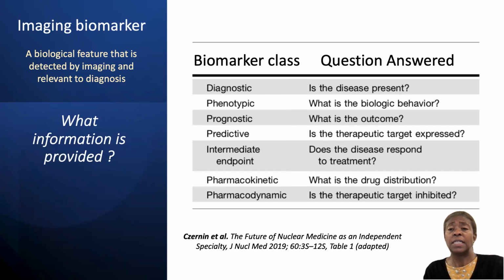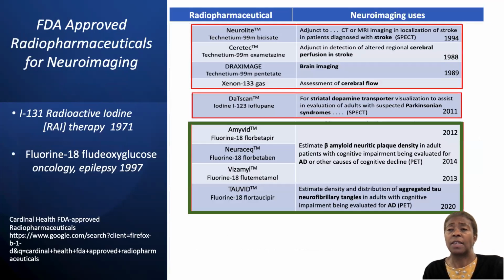As you know, some neuroimaging biomarkers or radiopharmaceuticals are approved by the U.S. Food and Drug Administration for specific use. To put things in perspective, on the left, FDG gained approval for oncology and epilepsy about 25 years after the approval of radioactive iodine therapy. On the right, several SPECT perfusion and blood flow agents are approved with stroke as a common use.